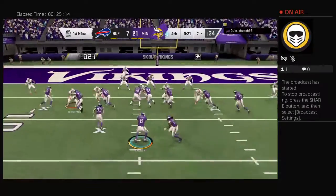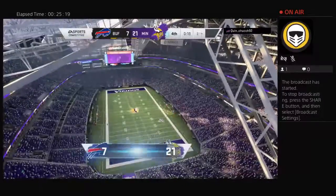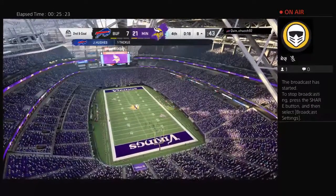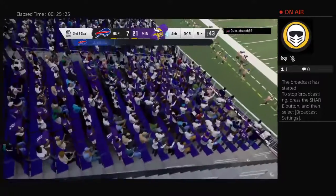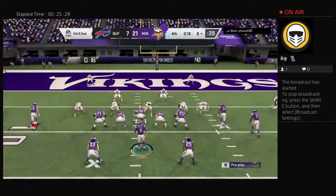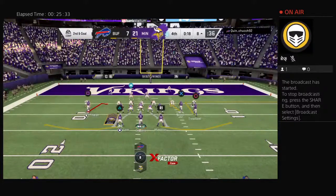This is 1st and goal. They'll try and run for it on 1st and goal. And this is going to result in losing yardage. They're driven back to the 8-yard line. Now the Vikings will use the second of their timeouts. That'll leave them with just one remaining in this 4th quarter of play. It's 2nd and goal, back to the 8-yard line now.